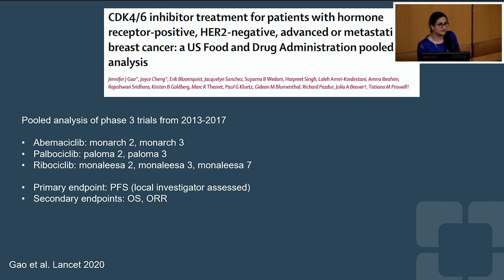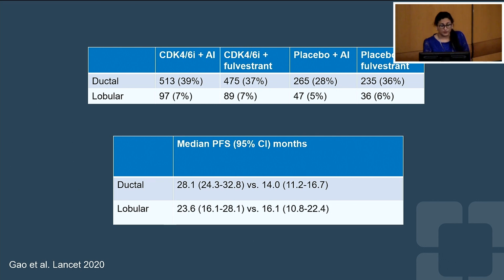What about response to CDK4/6 inhibitors, as we have 3 of them? This was a pooled analysis of phase 3 trials, done by the FDA to represent the trials that have been submitted to the FDA from 2013 to 2017. This featured 7 trials featuring the 3 CDK4/6 inhibitors. The primary endpoint in this review was PFS as assessed by the local investigator, and secondary endpoints included overall survival and overall response rate.